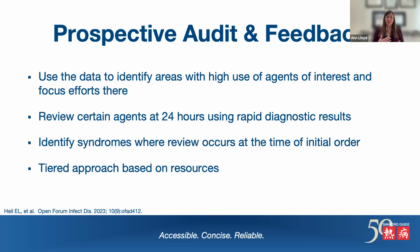And then lastly, use a tiered approach based on your resources. Some tasks need to be conducted every day. Every day you need to look at these agents that are at the 24-hour mark. So maybe that's your vancomycin for bloodstream infections. Every day you need to look at that. But there are other interventions that maybe you do twice a week or maybe just once a week. And so really use your resources to focus on those highest win areas and leave those things that maybe aren't as effective to be just done once a week. They do have a really nice tool in this paper to help you identify if that intervention that you're wanting to implement is going to be high yield based on your resources and tools that you have available to you.